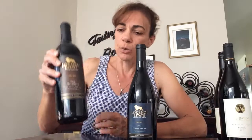Private Reserve down here at the bottom. You might see that on a wine at any price point. There are no rules about that wording. So Private Reserve can be put on any wine. It doesn't matter whether it was estate or anything like that, or aged in a special way. So that's completely up to the winemaker. So bottom line is, it doesn't mean anything.